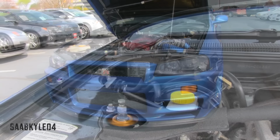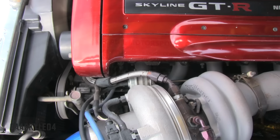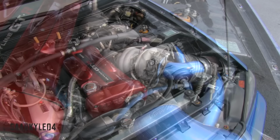Stock performance data included 0 to 62 miles an hour in 5.2 seconds and a limited top speed of 155 miles an hour. Quarter miles should be similar to its predecessor, which ran a 13.6 second at 102 miles an hour, perhaps maybe even a bit quicker with the added torque. With brief overboosts, times decreased to as low as 4.7 seconds to 60 and 12.8 seconds in the quarter mile.